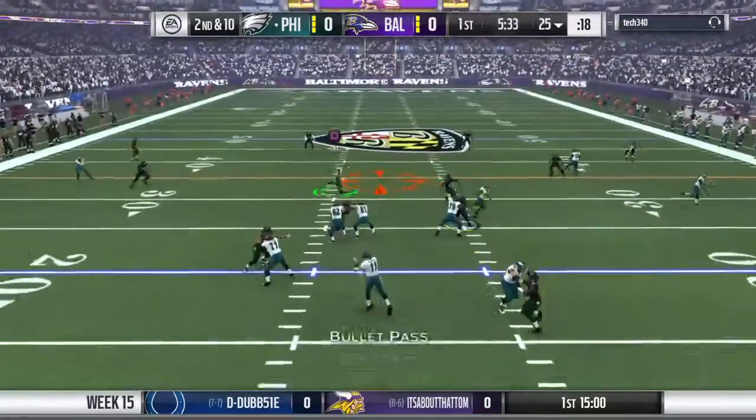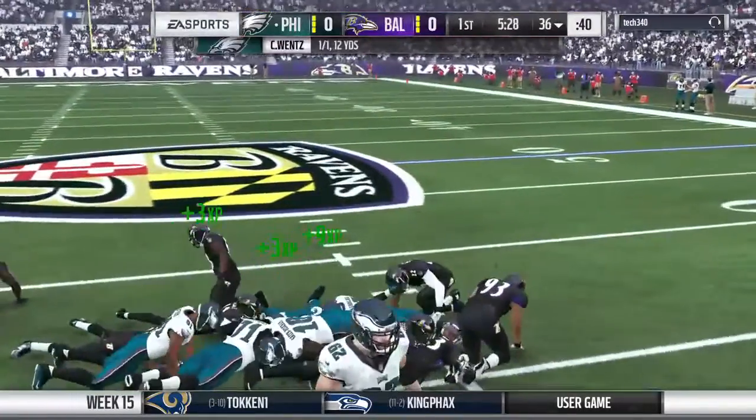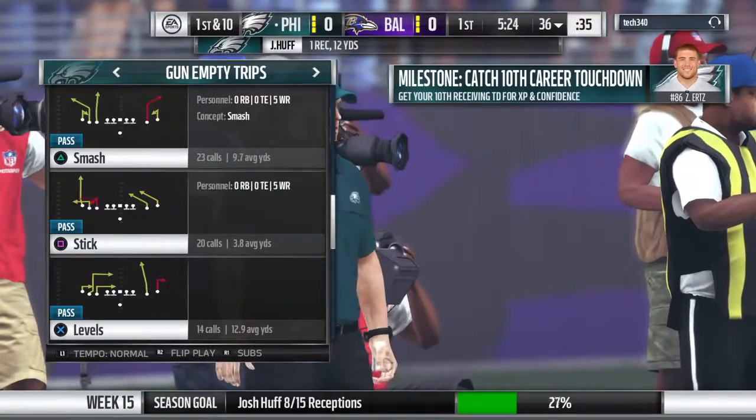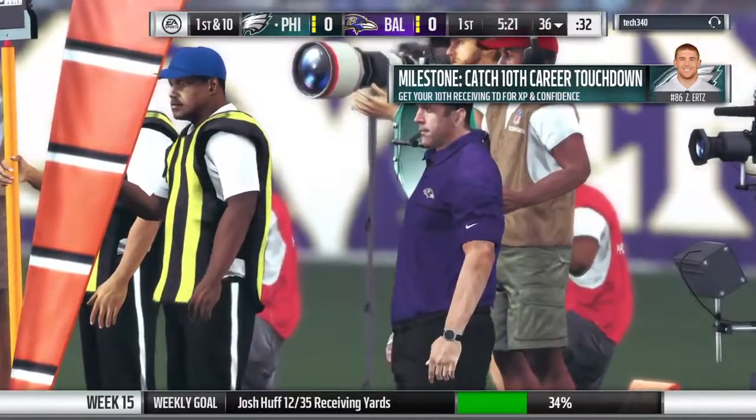On second down, here's Wentz. This complete to Josh Huff. And now a fumble. The ball's out, but I believe it was covered by an Eagle. It was, and Philadelphia is going to hold on to the football. And the defense not able to get it.